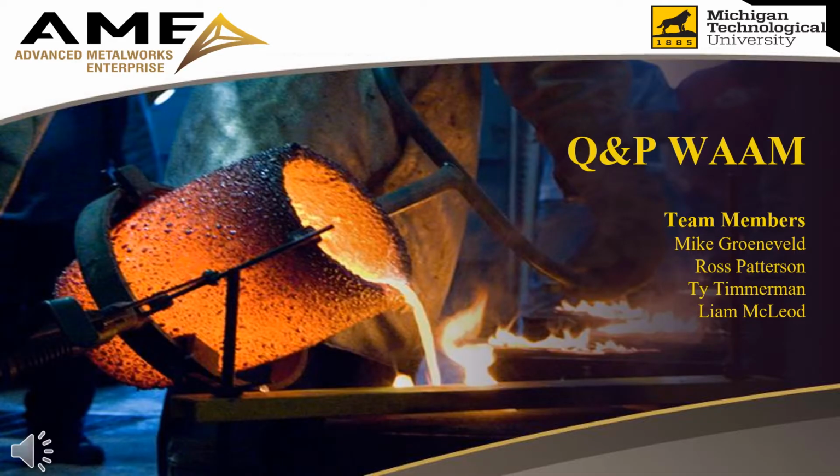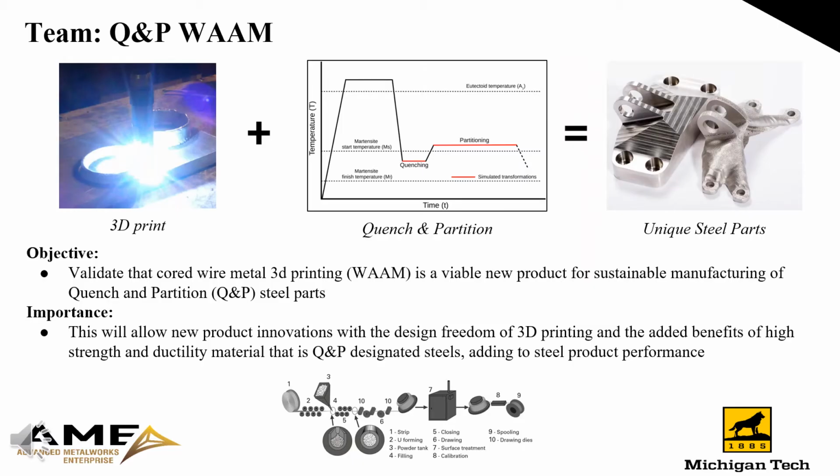The second undergraduate project was the Quench and Partition heat treat of 3D printed steel using wire arc welding technology. The team members are Mike, Ross, Ty, and Liam. The goal of this project is to print a high-strength steel via wire arc additive manufacturing, or WAAM for short.